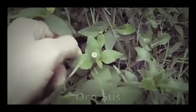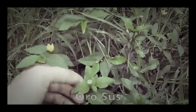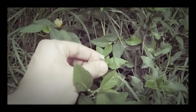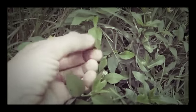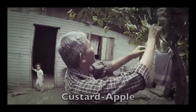reforestation. It contains sugar inside. Take some if you want to sample one. And the leaves are boiled for making a tea for when people have a very bad cough. Sugar. Very sweet. So this is the custard apple.